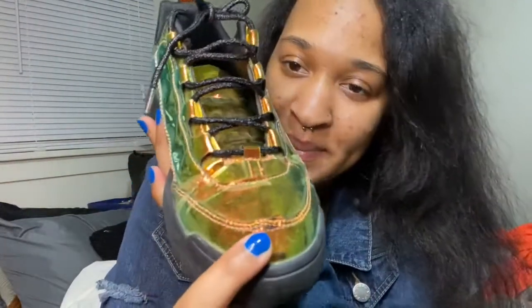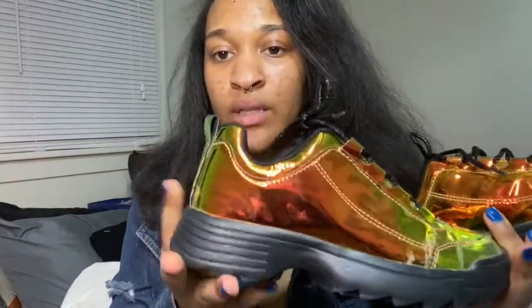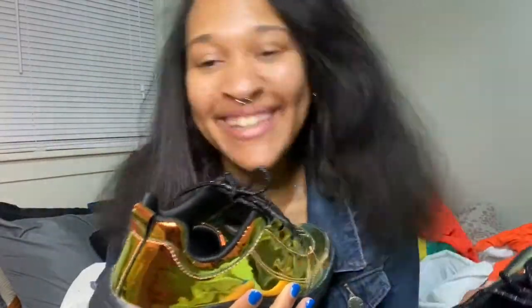Then I always get compliments on these shoes right here, and I love these, and they're starting to rip, which is making me upset. But this one I paired it with reflective shoes from City Trends. If y'all got a City Trends, go in that store and shop, because it's pretty cheap. It's not expensive.